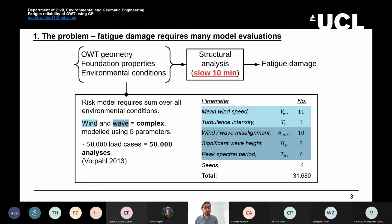Now, those simulations are time domain simulations, and for even a simple structure like a monopile, they run in about real time. So 10 minutes of simulation requires 10 minutes in real time. So to design this wind turbine would require 300,000 minutes of simulation time, which is obviously quite unfeasible, especially if we need to rerun this damage calculation.